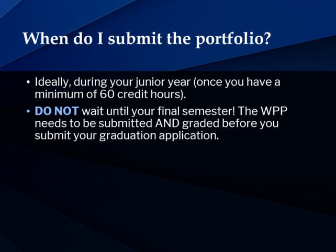When do you submit the portfolio? Well, ideally, you submit the portfolio during your junior year, once you have a minimum of 60 credit hours. It's at that point in your college career that you're starting to enter some of your upper level classes within your discipline, and we want to make sure that you're ready for those classes when it comes to your writing. Do not wait until your final semester. Remember that the WPP needs to be submitted and graded before you can submit your graduation application.